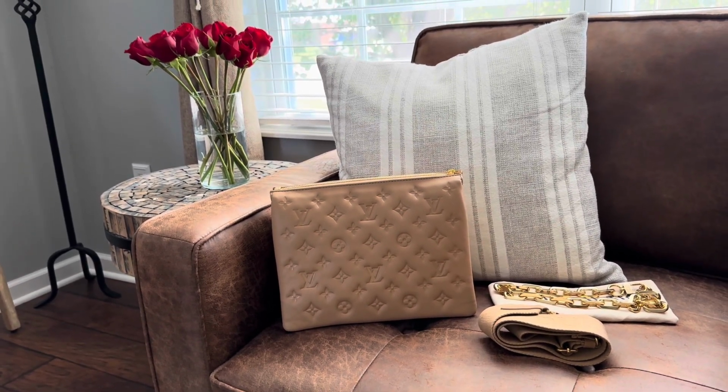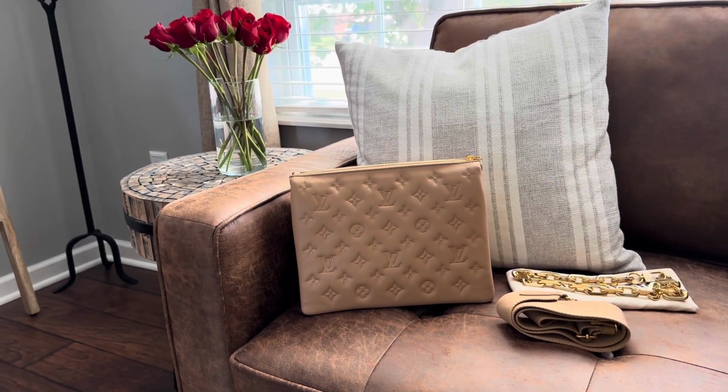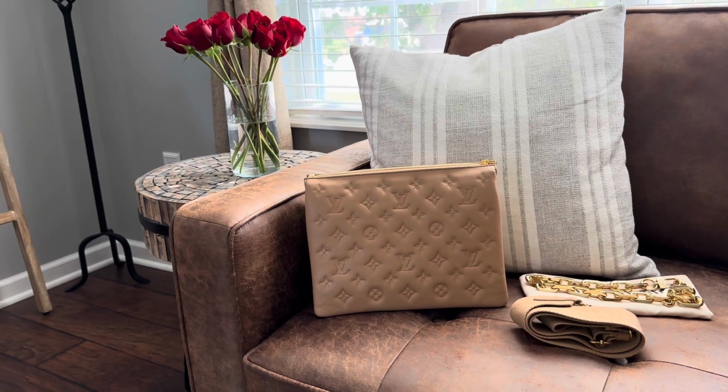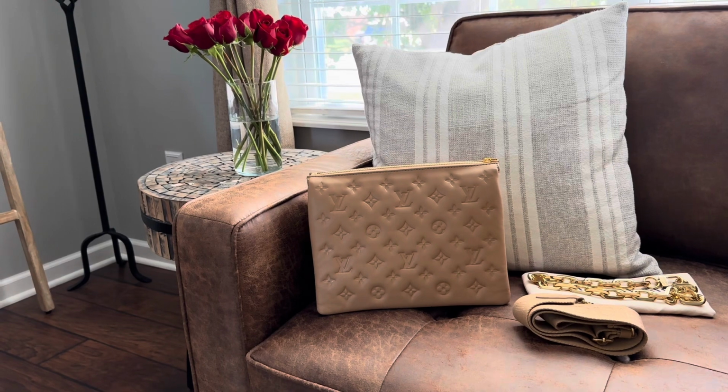So I saw this color in the smaller size recently. I think it's called the Pochette, the Coussin Pochette. And I had never seen that before. I don't even think I realized they made other sizes.